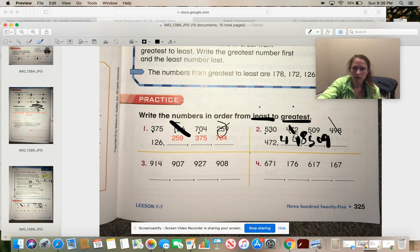And then the last one, cross that out. And then our last one would be 530. So think littlest to biggest. What's the smallest number? So we have a 9, we have a 9, we have a 9, and we have a 9. Oh goodness, so many 9s.